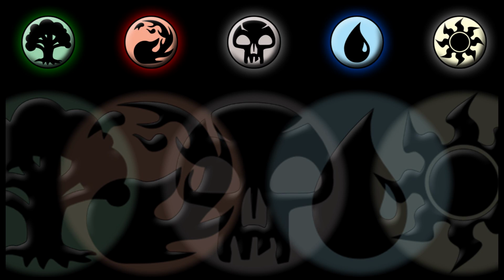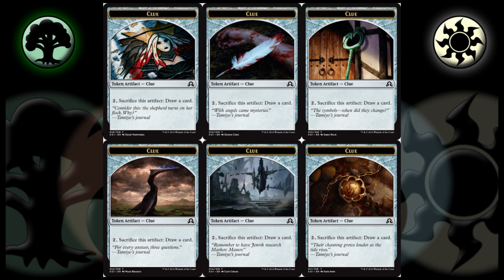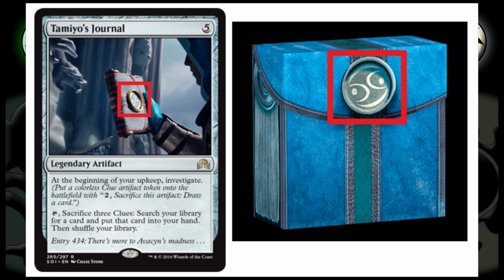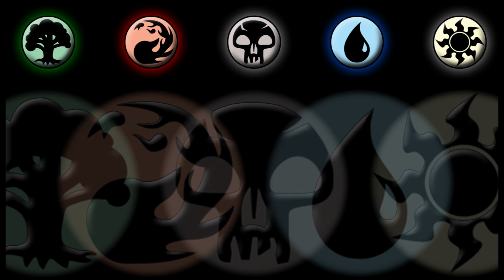At the pre-release event, I was informed by some people who sounded like they knew what they were talking about, that there was some sort of mystery to do with the clues, the actual clue tokens themselves. They also said it had something to do with the packaging too, potentially, and I guess that was a reference to the packaging being supposed to be Tamiyo's journal, which people finally noticed was printed in a different way. Basically it's been a couple days now, and people on Reddit mostly, and on all sorts of forums, have potentially solved it.